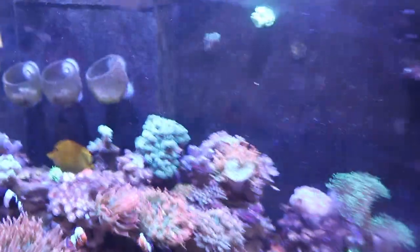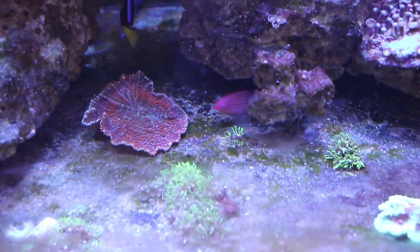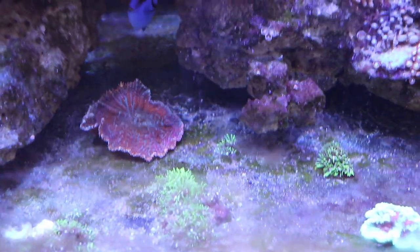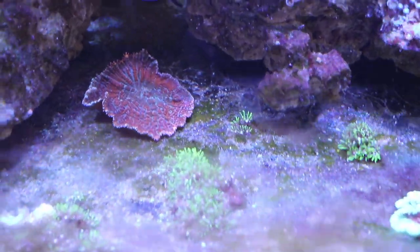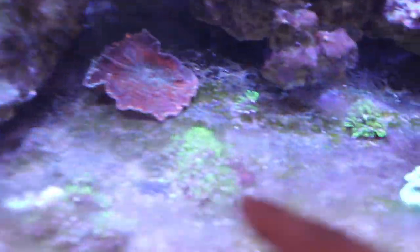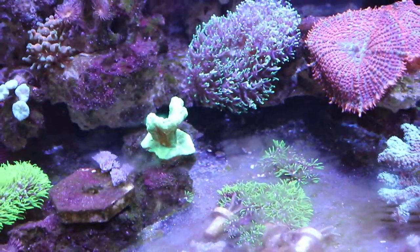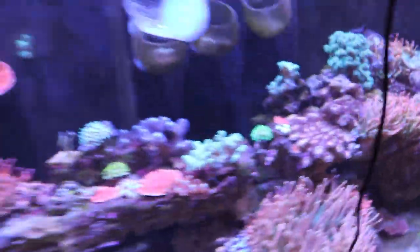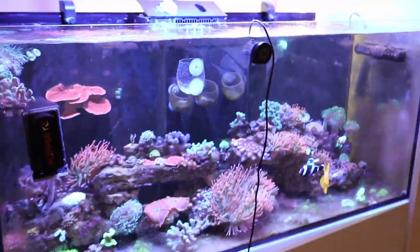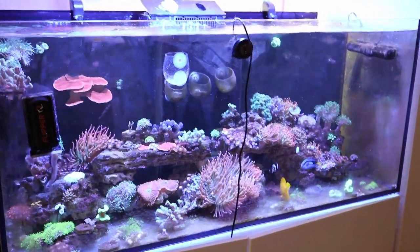I scraped a little in the front, but you can see I got algae issues coming back on the floor right here. When I was doing a water change, I accidentally sucked up the entire GSP colony, so it ripped it up. So I have all of these little pieces all over the place. Over here looks fine, nice and green and fluffy, but my entire tank is a big mess right now. I need to find some time to get everything back in order.